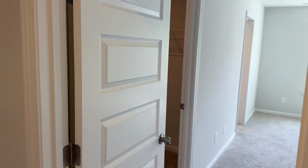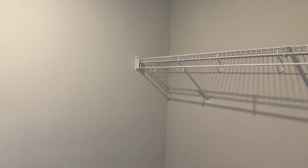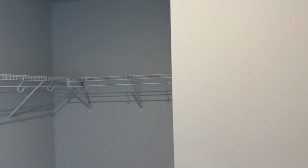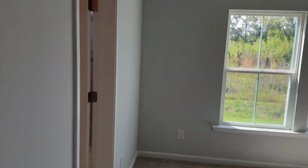All right, and now the primary. This thing is huge. And I just love that wallpaper. And you have a big walk-in closet over here. And the husband little space. And then the wife space. And then you have the bathroom, which is amazing.